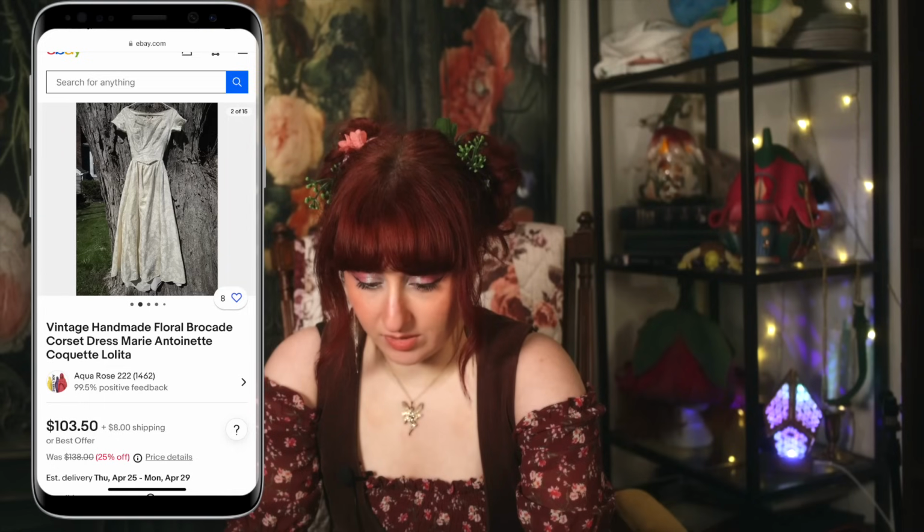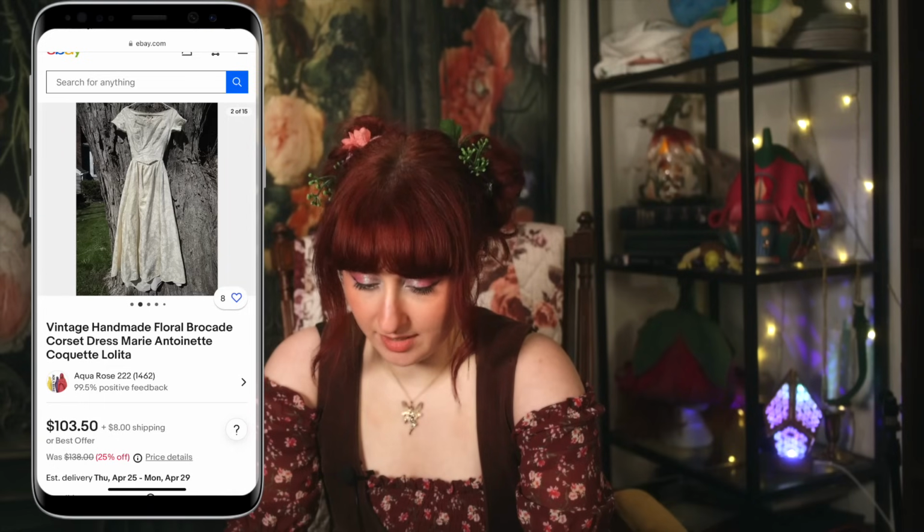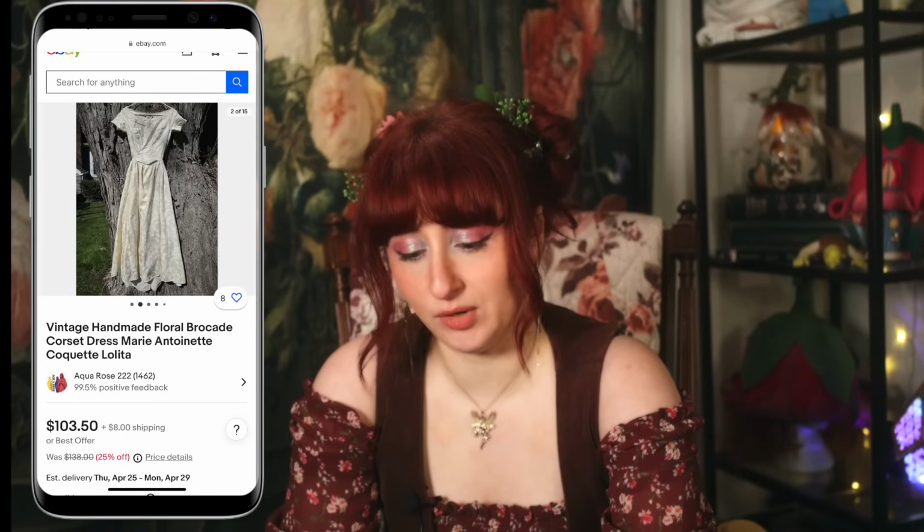Okay, this one's cute. Vintage, handmade, floral, brocade, corset dress, Marie Antoinette. They're just getting their keywords in there, man. The keyword salad. So I was searching Renaissance corset, but now I'm gonna search Renaissance dress to see what it gives us. Those other dresses I found, by the way, just by looking at the you might also like section when you're looking at an item. That's another thing I suggest. If you see an item you like, scroll down. Let's see what else they suggest in the eBay algorithm.